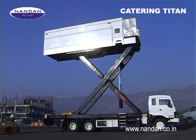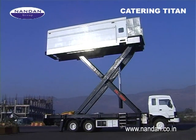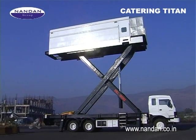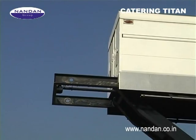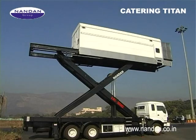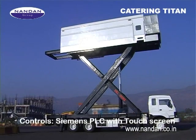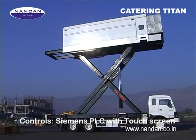The body up there can start moving. It's got a forward motion, it's got a platform which can move front and back, it's got a platform which can widen and close, and the hydraulic operations of the valance are also possible. Everything is controlled by the PLC, which ensures there is no mistake made in the operation.